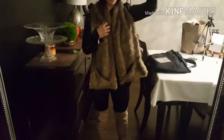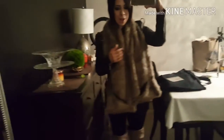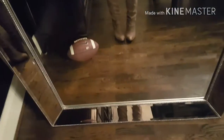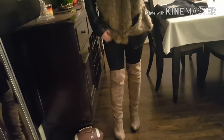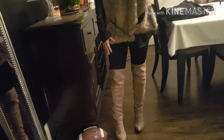Anyway, this is my outfit of the night. Let's see, I've got on my Steve Madden boots that I love. I love these things. I just run out of ways to wear them, because if it's not blue jeans or a black pair of leggings, what do you wear them with? So yeah. Oh Lord, I'm wheezing now from laughing.